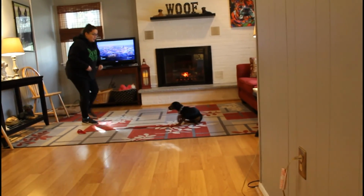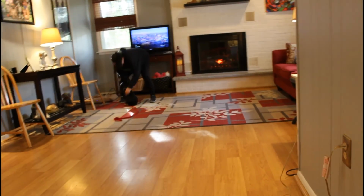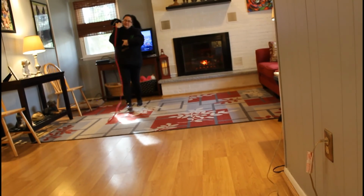So little Rupert has grown a lot. He's learned a lot. I think you're going to be really happy with his progress.